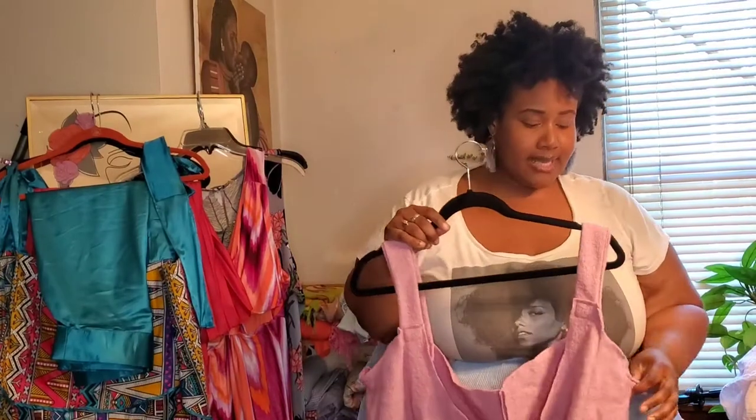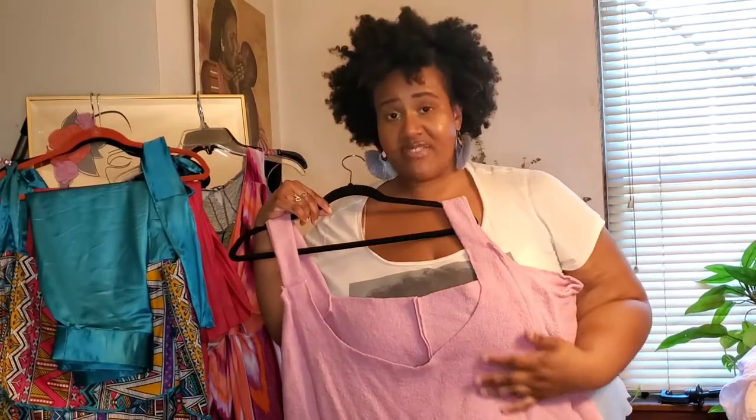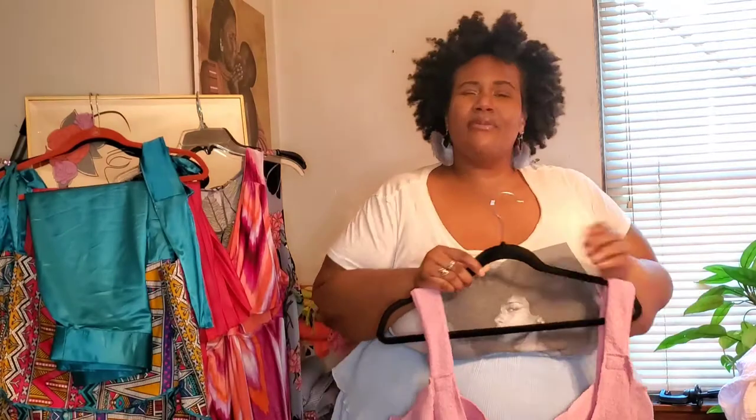I think I want to take some white bias and finish off the edge, as well as add that boning-like detail, but keeping it soft and not adding actual boning or zip ties. But I keep going back and forth, and I don't know if that's going to make it look better or just make it look worse. I love it as is, but something in me wants to add that extra pop of detail.